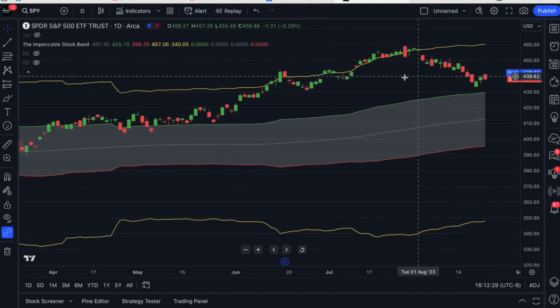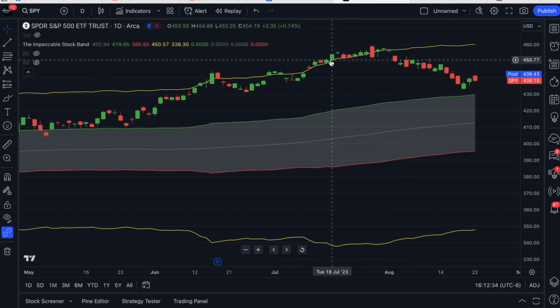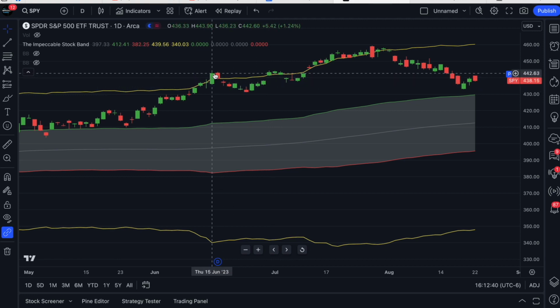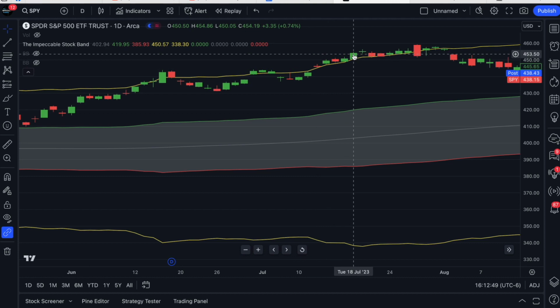But what we're looking for, this is a very important side note, is we only want to enter these trades on very strong green days. For instance, it broke above here but was very weak, so it may not be the best time to get into it. It broke above here with a very strong green candle. That's an entry sign. It broke above here, small candle, small candle, small candle, big candle, enter the trade here.